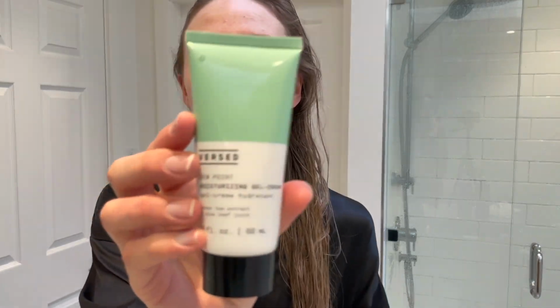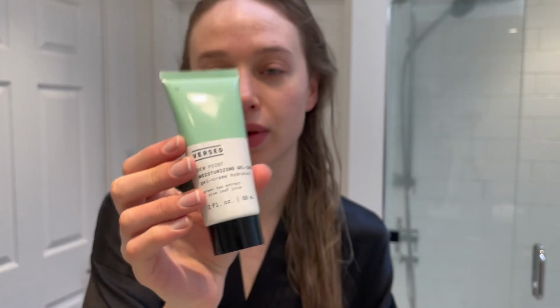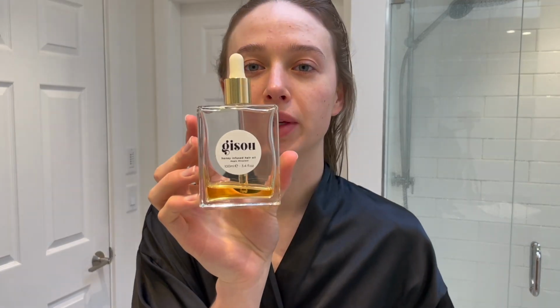After shower products. This first cleanser is the one that I use in the morning. I find it sits really well under makeup. And then the other thing I always use after a shower, and you guys probably know this one, the Gisou Honey Hair Oil.